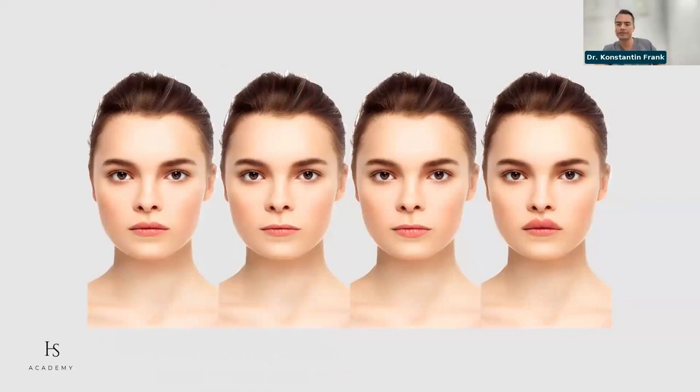Now, one last bit of advice, one last bit of observership, because this is something we all need to be aware of. If we change the lips, we do have a huge impact on the perception of our patients, of their own self-perception, but also of the perception of other people.